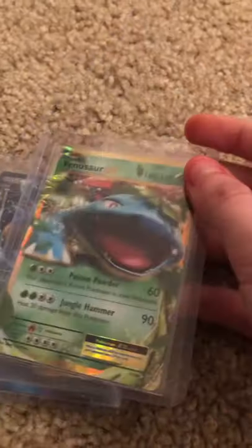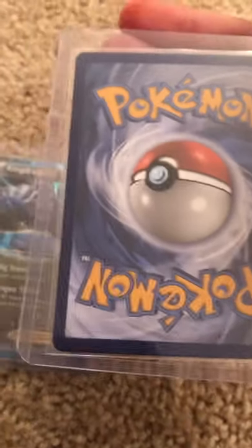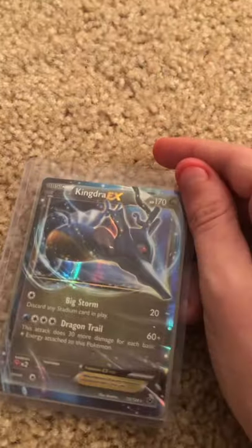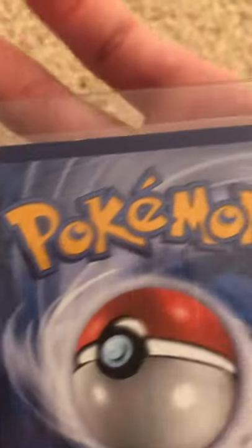Venusaur EX. This is one of my favorite cards by far. Because Venusaur, very iconic Pokemon. And he is in perfect condition. Kingdra, my first ever EX card. I treasure this card, even though, you know, I wish it was in better condition. But, you know, we all play with Pokemon, you know, and I try to preserve it.